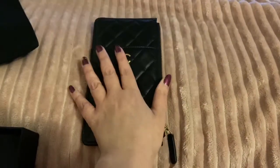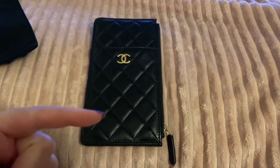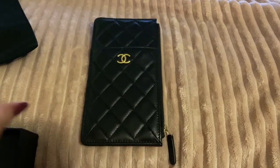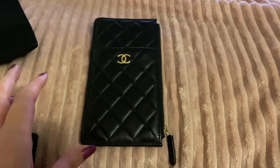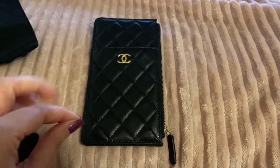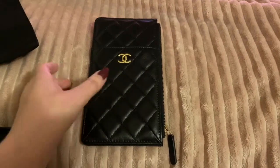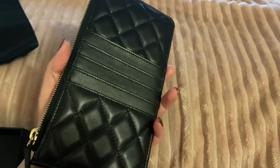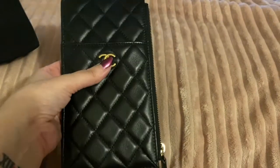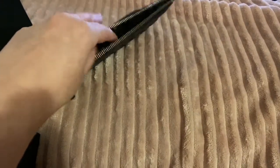And also, another reason I got this is because I don't really own any of their wallets. I have a card case, and I have the old pouch, the big one that looks like a clutch, but an actual wallet I don't have. And I love their wallets, but they're kind of bulky, and I already have two from Louis Vuitton, which I'll probably go over in another video. So I decided to get this instead of one of their big wallets, because realistically I don't have that many cards that would require such a big wallet, since I have two big ones from Louis Vuitton. So the interior is just divine.